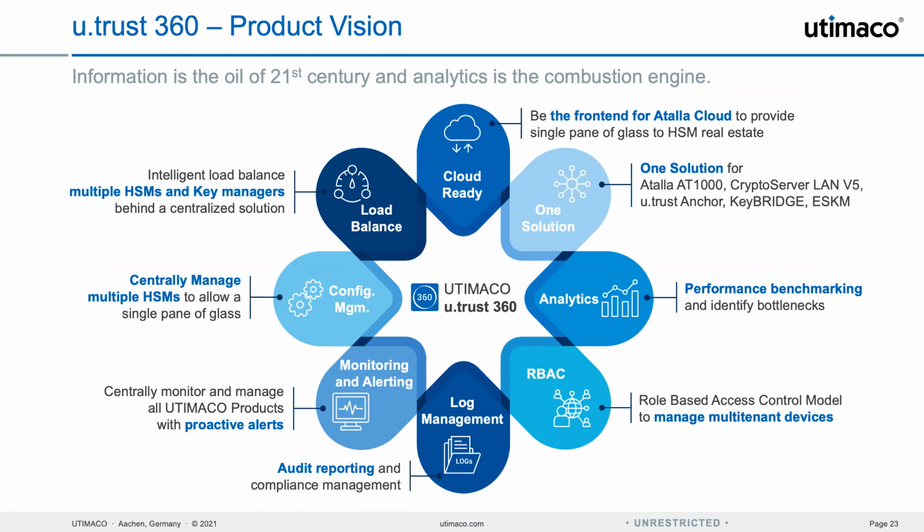Thank you, Manish, for this interesting presentation. Of course, we have received some additional questions, and I suggest to start with the first one. Is the monitoring tool available as an on-prem version for a monitoring server, or is it just a cloud application?